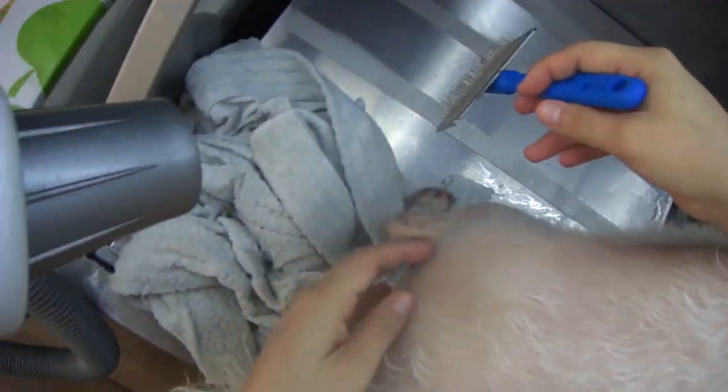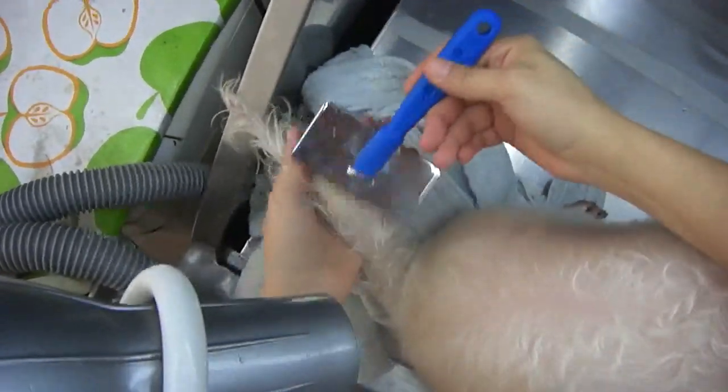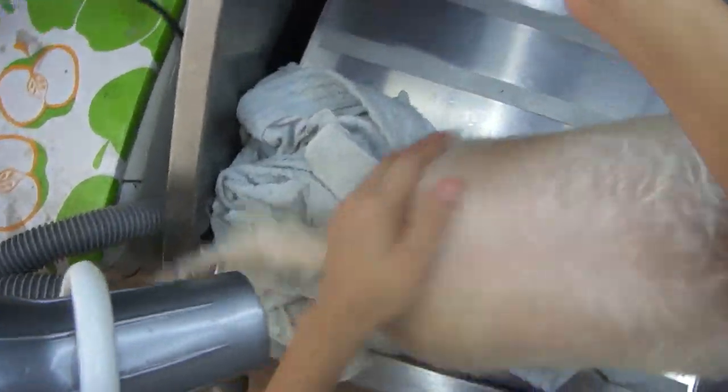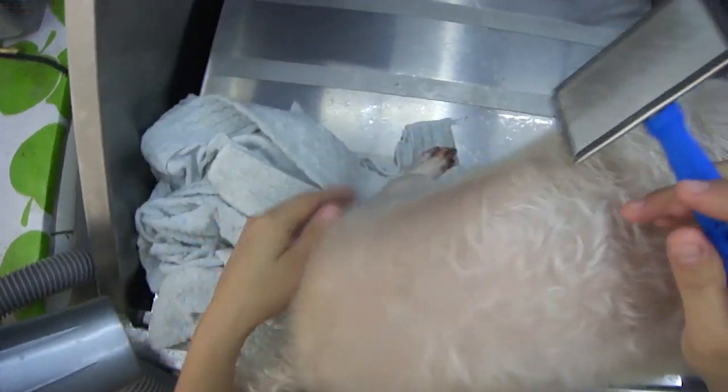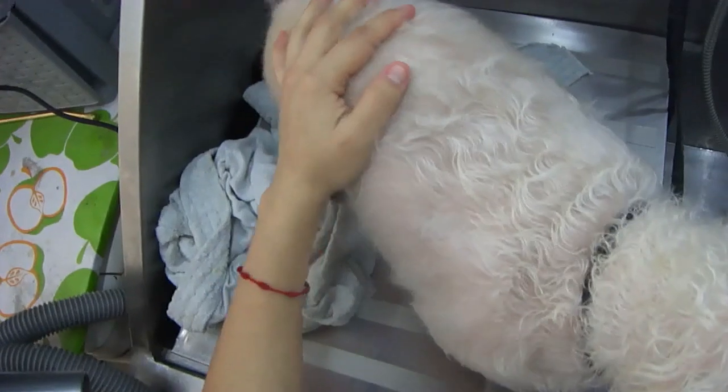I'm using my slicker brush so that I can separate the hair, but I'm using a very, very light touch. I will show you further in the video how the skin actually gets scratched up if you use too hard of a hand. You can easily see right there that she has some bald spots, so I don't want to brush that part with a slicker brush.